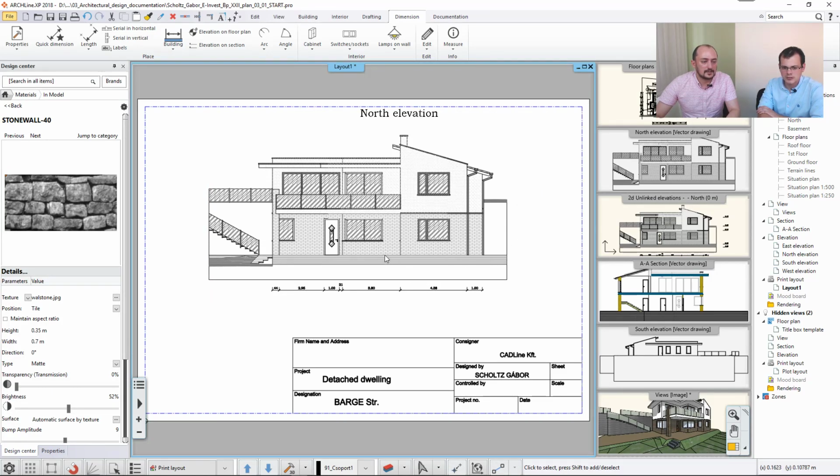Yes. And the advantage of a layout is that this layout obviously can contain not only one single drawing, but it can also contain multiple versions of the same drawing or other drawings as well. So if you just, again, place a part here, like, for a reason I would like to add the ground floor itself, so I just drag and drop.